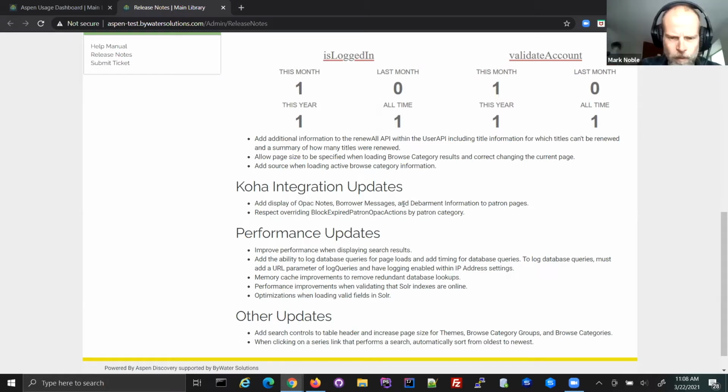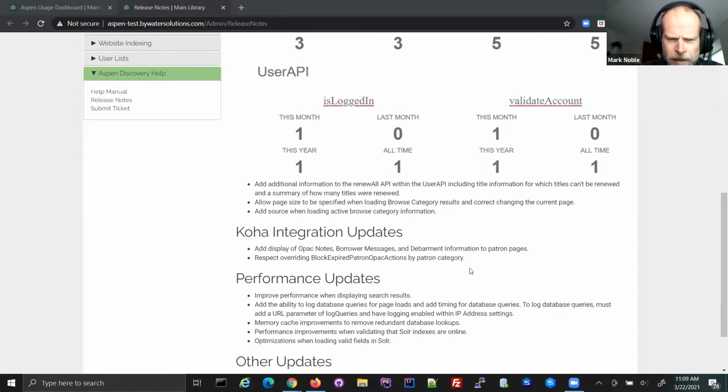So we had, for Swan, who just launched their beta partners, we found a few performance issues where it was a little bit slow. It was taking, in some cases, like 10 to 20 seconds to display search results, which we didn't want. So now it is much better.